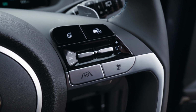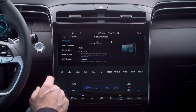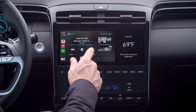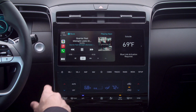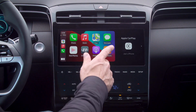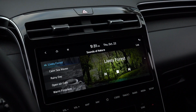Naturally, your eyes will be immediately drawn to the 10.25-inch central infotainment screen, which has been nicely integrated with the center console. It offers a crisp display as you'd expect, and comes with satellite navigation alongside Apple CarPlay and Android Auto. One quirky feature we like is the sounds of nature, which will play a variety of different sounds to help you relax. Sounds include a snowy village, rainy day, or even an open-air cafe.